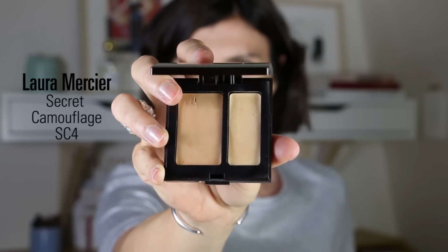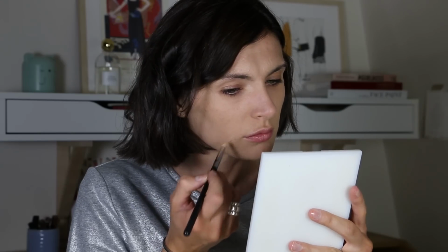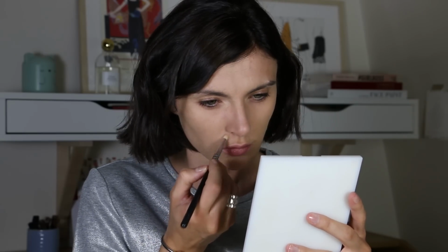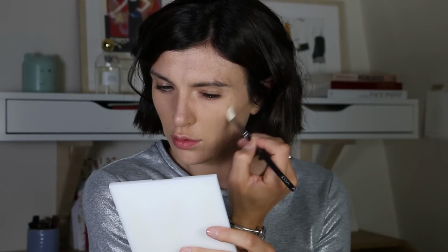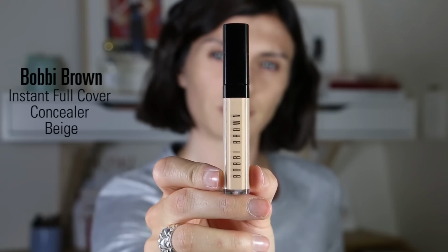To cover my blemishes, as usual, I'm using the Laura Mercier Secret Camouflage in the shade SC4. I have different shades because I use it for my professional kit, and the SC4 is perfect for summer. So I apply it with a very pointed brush all over the blemish, and I will just go around the blemish in case I need to blend the formula. And I can also use a fluffy brush to smooth everything out so we can't see the formula on the skin.